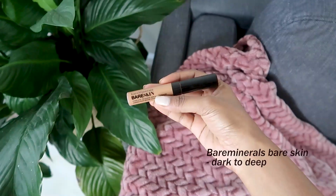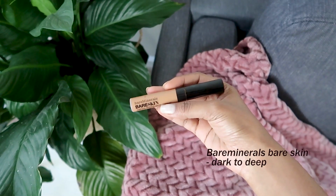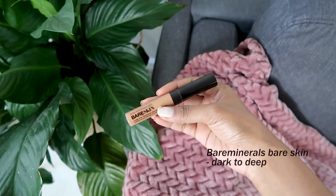And next up, I'm using this concealer from Bareminerals, their Bare Skin Concealer. This concealer is a little dark for my skin tone, but I like to apply this and mix it with another concealer. So I'll be mixing it today with a Fenty Beauty one, and I'm just applying it to my acne scars, and I have a pretty big one today here. I don't know why it has to come when I have to go somewhere.